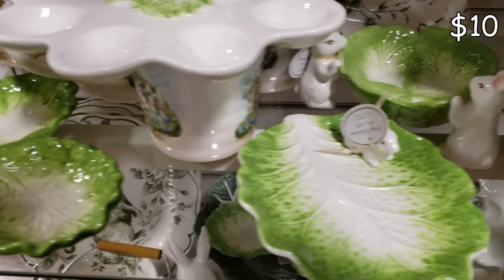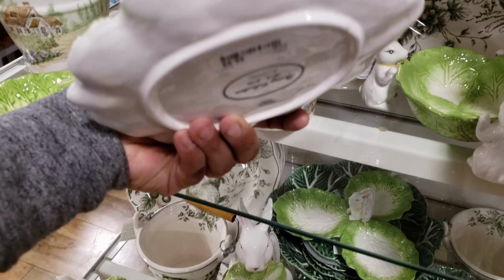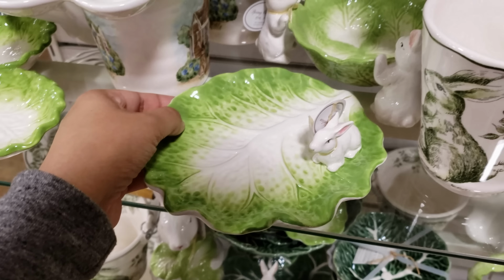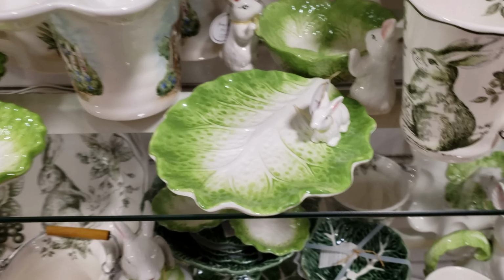Oh, my goodness. It is a rainy day today, very gloomy. And I guess people decided to come shop today. I was hoping it wouldn't be so crowded because normally when it rains, nobody likes to go out.